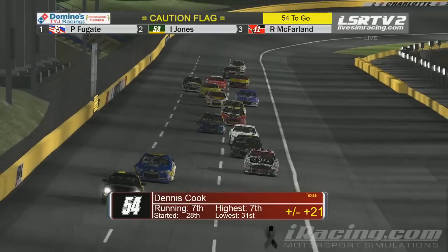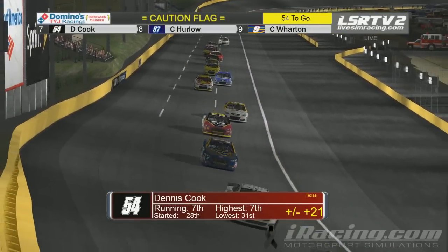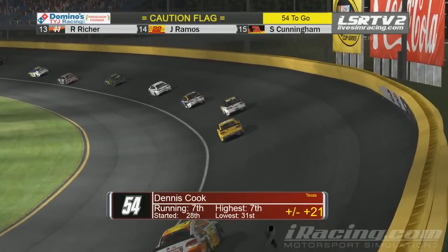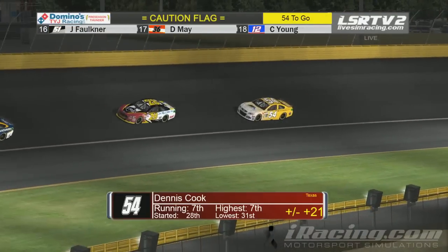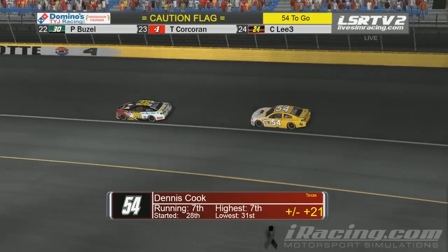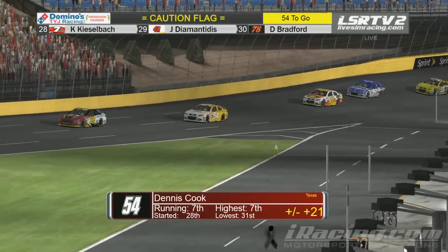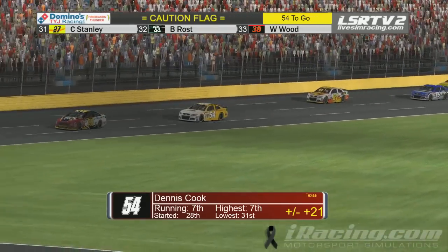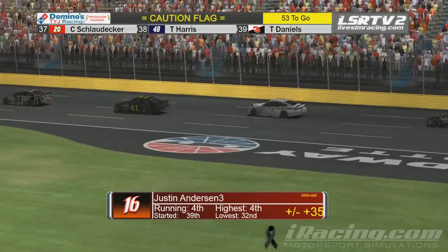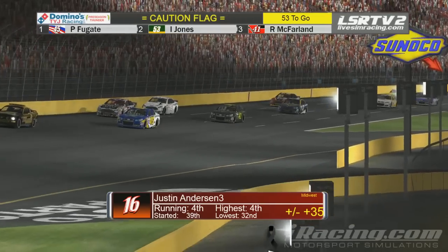Continuing to pace here at Charlotte Motor Speedway. This is our 4th caution of the night. Dennis Cook sits 7th right now. He qualified 28th. A very big mover. Also another big mover, started back in the 39th spot, he's up to 4th. Justin Anderson, another big mover, he's up to the 2nd spot. Ivan Jones qualified way back in 34th. And Paul Fugate, your race leader, he qualified 15th.